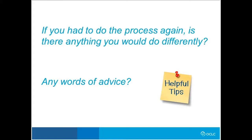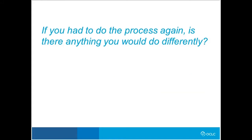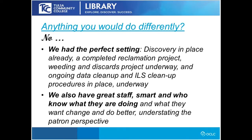There is nothing that we did differently, and the verbiage is all there. We had discovery already in place, which was a plus, not always possible. We had already completed a reclamation project, and we had already been working on our ILS data cleanup. So when we chose WMS, we were positioned really nicely, and we also have very, very good staff who are smart. They know what they want to do and what they are doing, and they understand the patron perspective, which is the whole point of this.